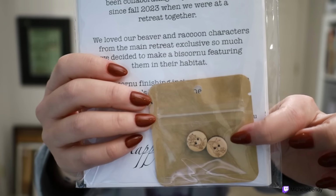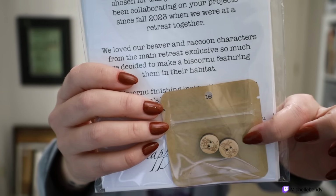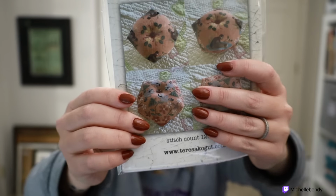And you get two buttons, one with Willow and one with Finn, so you can make your biscornu with the buttons. And this will never be released. This was only given to the people who were at Pacific Northwest Stitch Summit. So there are, like, what, 500 copies of this in existence in total. And Teresa and Beth said, this will never be released like this. So that's what you're bidding on for that. And then I'm putting it in a bag. You're not getting the kit. This is not a kit. This is just the pattern and the buttons.